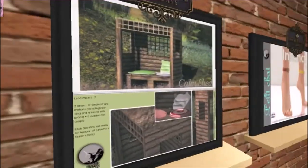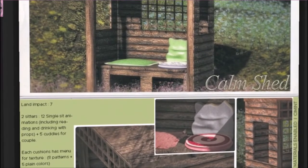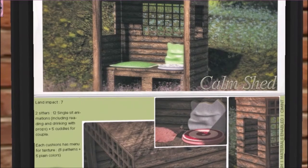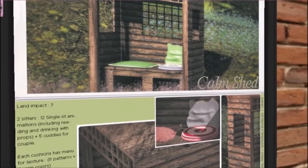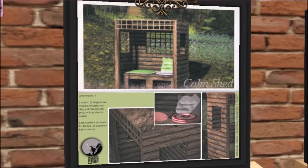So we have a calm shed. I saw those. Calm shed is 2 sitters, 12 single sit animations, including reading and drinking with props, and 5 cuddles for couples. Each cushion has a menu for textures, 8 patterns, and 5 main colors. I kind of like that. That's so cute. That would be kind of cute if we do the hobby farm this spring.